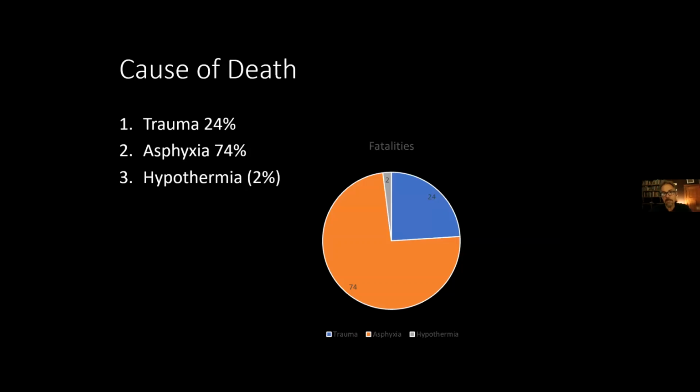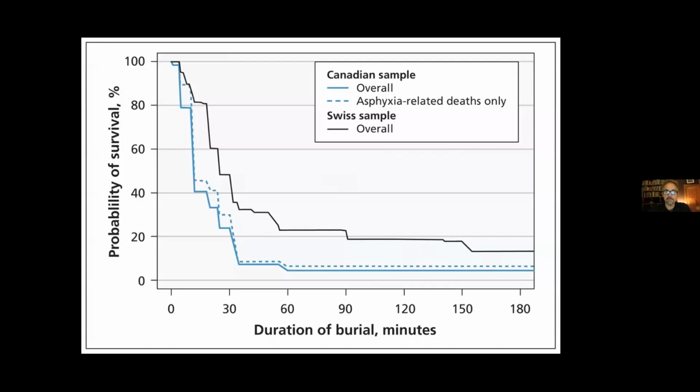Cause of death is 25% trauma. We kind of forget about this sometimes, but trauma is a quarter of all the deaths. That's people smacking a tree or tumbling in avalanche debris. And then people who suffocate when they're buried is three quarters of the cause of death.